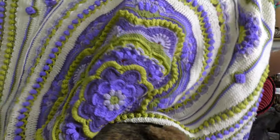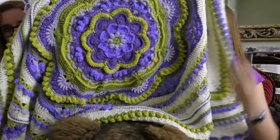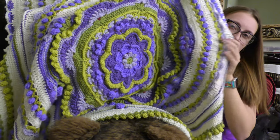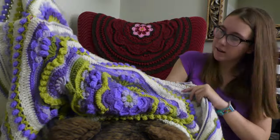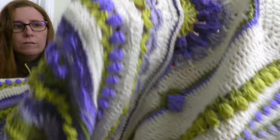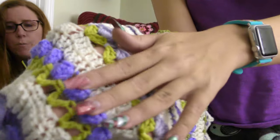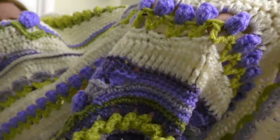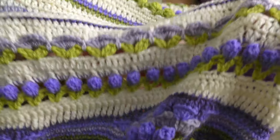So show the middle portion so that you can see what the middle looks like. Isn't that stunning? I mean, you should just feel it. It's so soft. Look, there's all these little things. I call them kind of pom poms. There's big ones too. Oh, yeah, you do have big pom pommies.